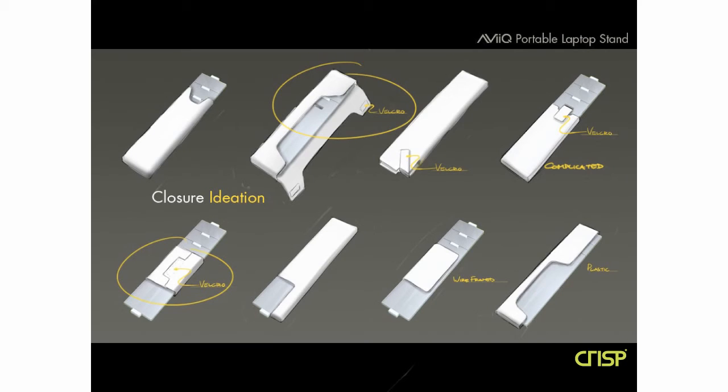The one thing that we wanted to do as well was to have essentially a carrying case for the product. Not entirely necessary. When you put it in your bag, the bag holds it shut. But if you wanted to protect the product more than putting it in your bag, we wanted to include some sort of sleeve for it. So we explored different directions.